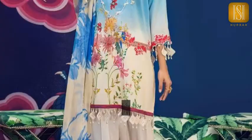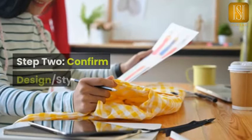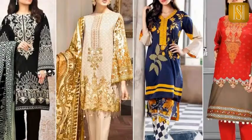Step 1, book your order. Call us to schedule technicians visit or send us your best fit garment, free pickup. Step 2, confirm design, style. Send your design image on our WhatsApp with invoice number or choose image from our designs catalog.